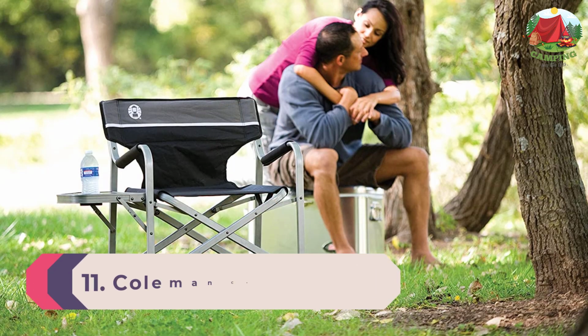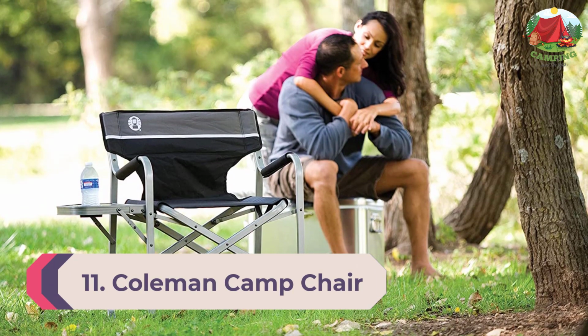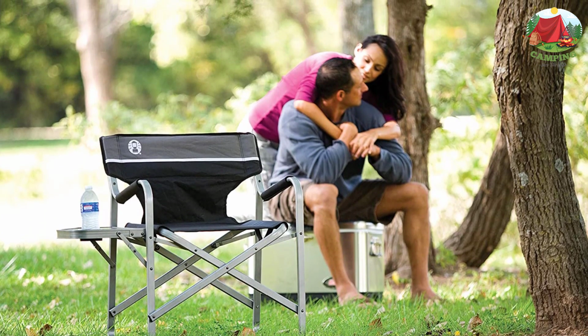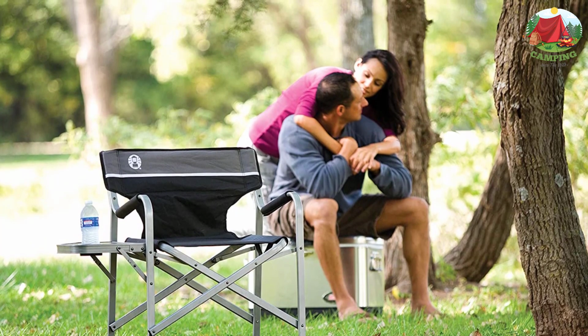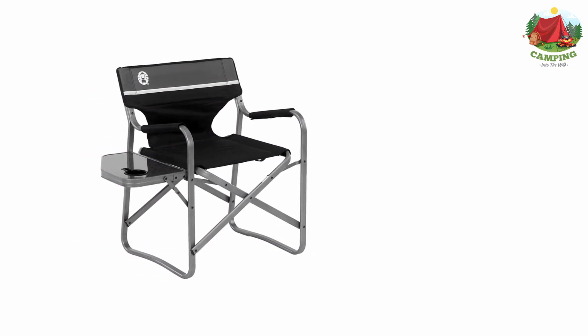Number 11. Coleman Camp Chair with Side Table. Coleman is known for its phenomenal design and expertise in manufacturing only quality and durable products. So when the Coleman Camp Chair with Side Table came out, we knew it had to be a sturdy, comfortable product, uniquely crafted with an innovative design.